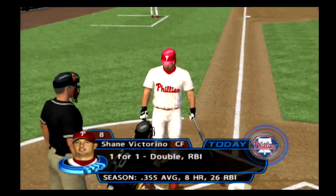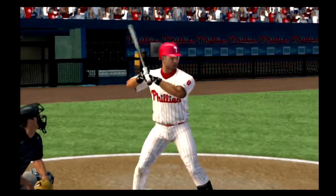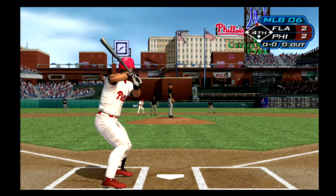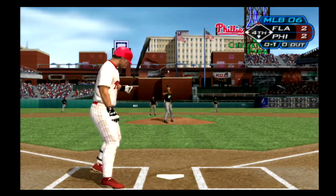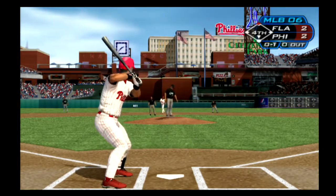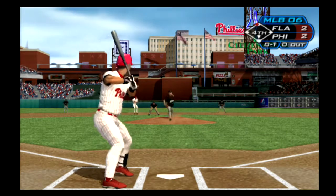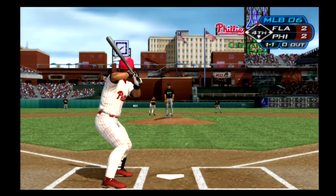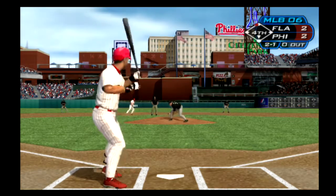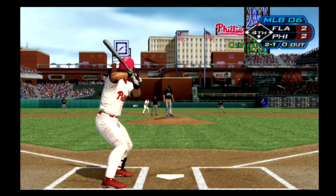Number eight will stand in. Center fielder, Shane Victorino. First pitch is a slider called for a strike. And he lays off for ball one. No one out with a runner at second. Now the 1-1 pitch. And he lays off for a ball, 2-1. And when guys get tired, they have a tendency to start leaving that pitch up. Got to be careful.